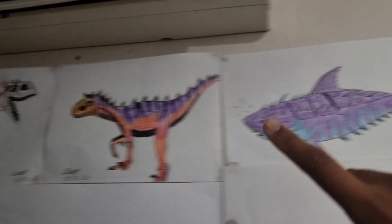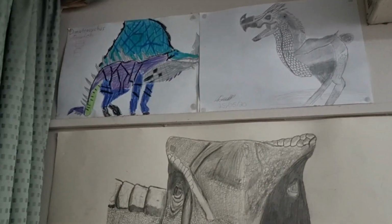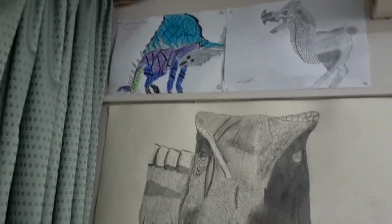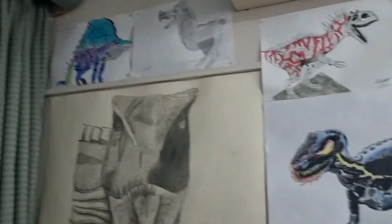So that's Megalodon, Carniraptor, Indominus Rex. Wait, what the hell? Why is that there? That's an old one. Why? What? I honestly don't know why he's there.